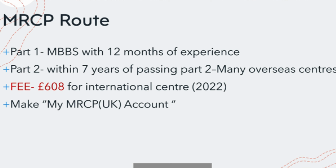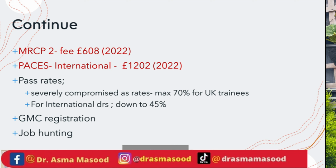MRCP Part 2 is also a written exam. You need to pay £608 in various locations. Now comes the clinical PACES, which happens in many countries across the globe, and the average fee is around £1,200.